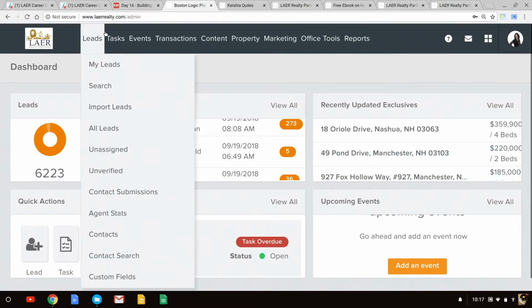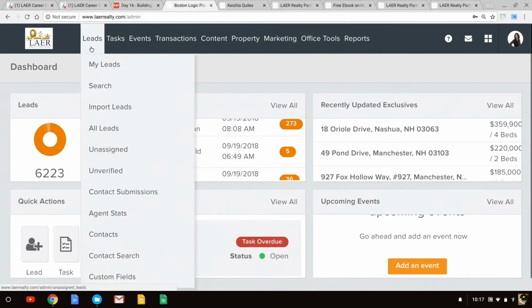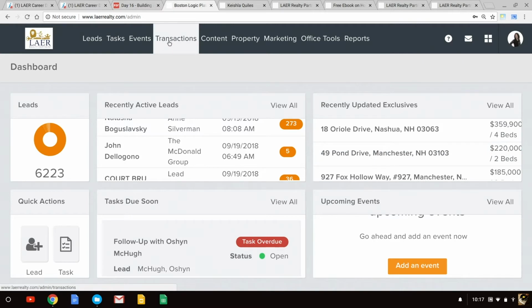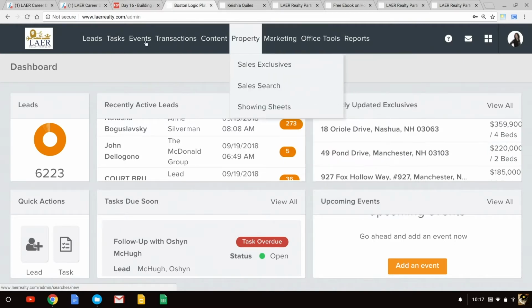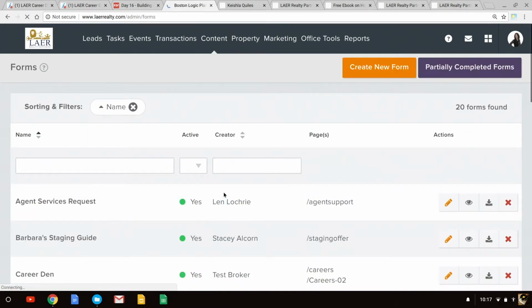So on the top section up here is where you can customize your website. So this is all your CRM stuff, and then this is how you customize what the consumer actually sees. So the first things that we're going to do is, under content, we're going to go straight down to dynamic forms. So the dynamic form is basically the questions that are going to be on the website. So these are the ones that are most important, and you do that first.